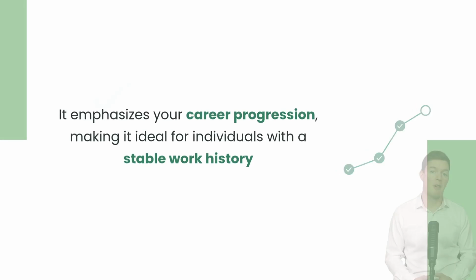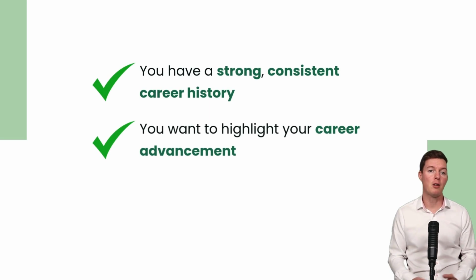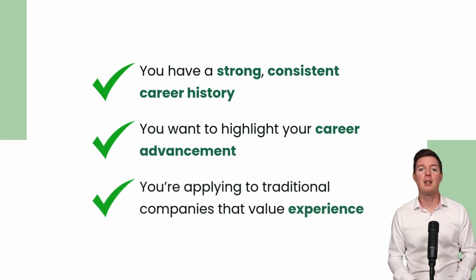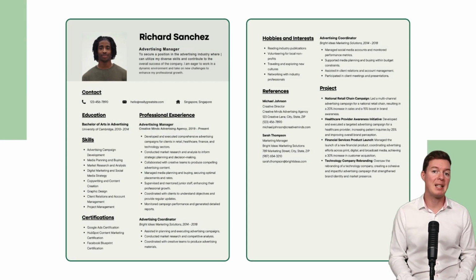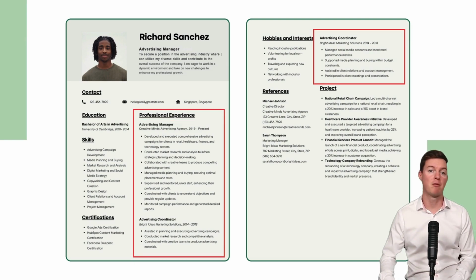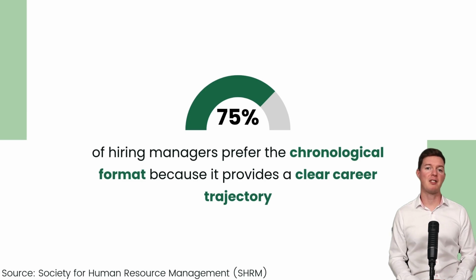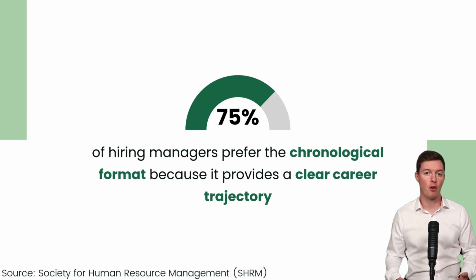Use a chronological resume when you have a strong and consistent career history, you want to highlight your career advancement, or you're applying to traditional companies that value experience. For example, consider a mid-level manager applying for a similar role at IBM. The chronological resume allows them to showcase their steady career growth, emphasizing their most recent and relevant positions first. Now, according to a study by the Society for Human Resource Management, 75% of managers prefer the chronological format because it provides a clear career trajectory.